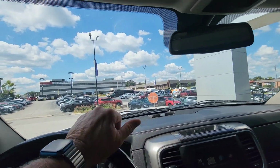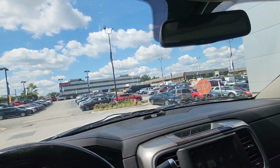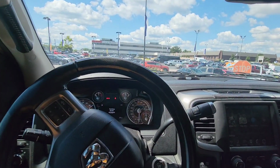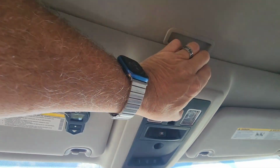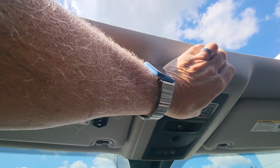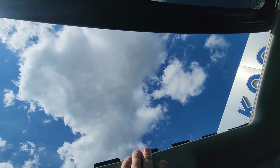Kids saying, what are your thoughts, Dad? I don't know. It's a nice truck, but it's all about the numbers. What are we giving up? It's all about money and numbers. What makes sense? Does the moonroof work properly? You have to open it. Well, sometimes these pull back automatically.